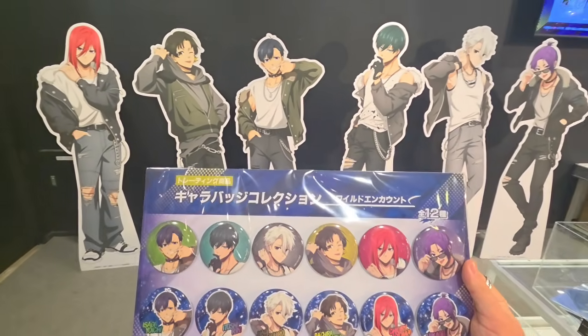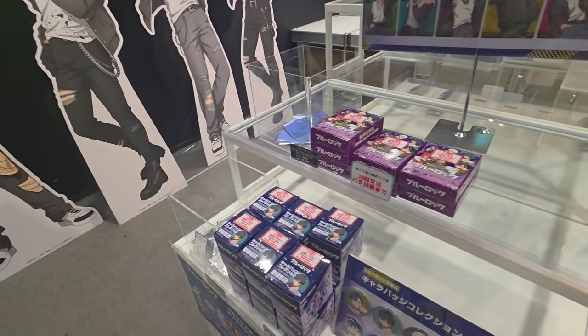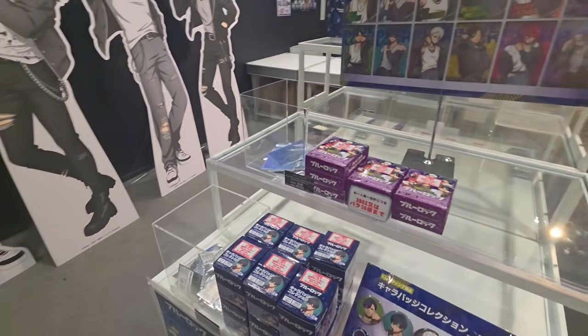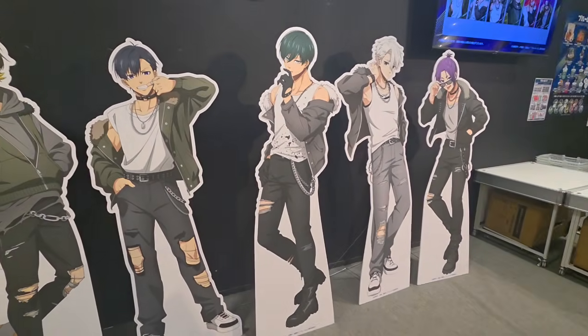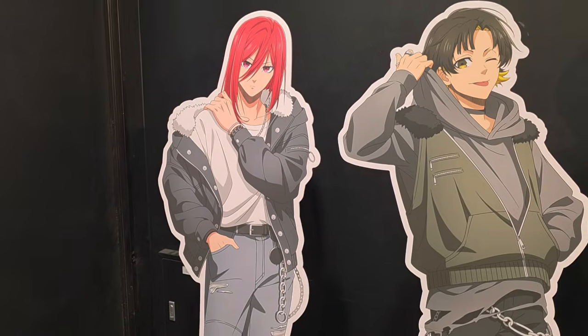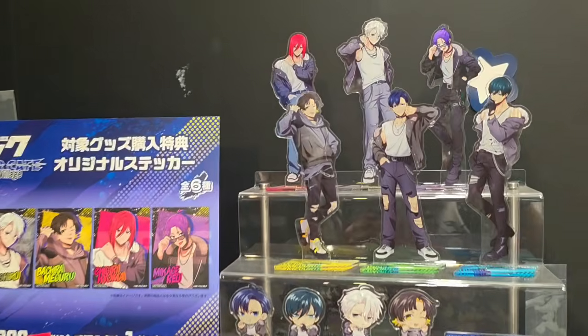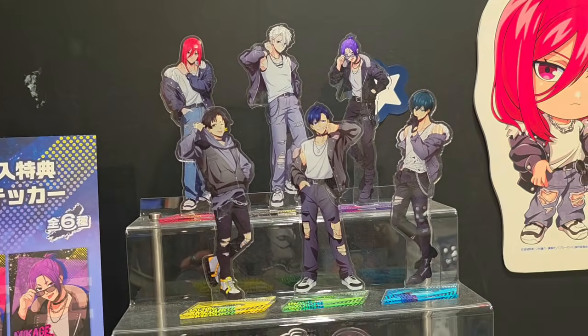They've got original designs for this pop-up here in Skytree with the can badges and obviously the characters up there. I think I've come here pretty late because it looks like most things are sold out, but the characters themselves look really, really cool. Chigiri, my man, the fastest out there. And then they've got little chibi versions as well as the rest of the acrylic stands, which are really, really cool.